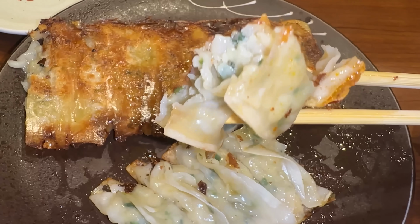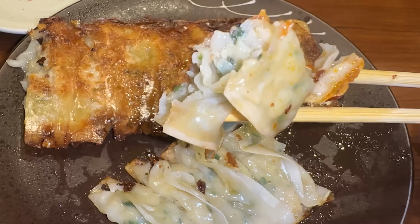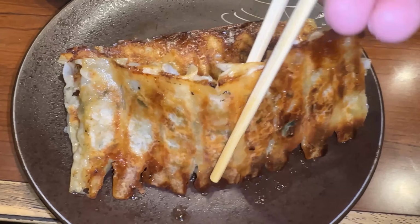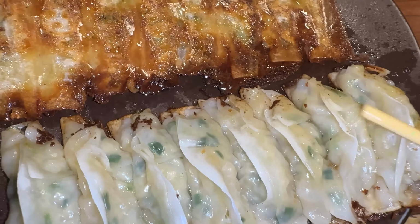Not a huge porky flavor. You're really eating this for the whole package. Like the wrapper is super thin and crispy. The filling is okay, but I feel like the wrapper plays a huge part in this being a tasty dumpling. Overall, not a bad dumpling. I wouldn't say this is a particularly amazing dumpling either.